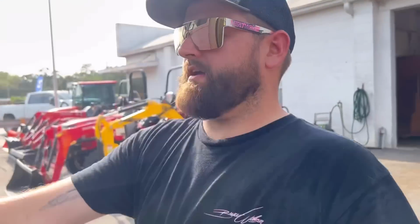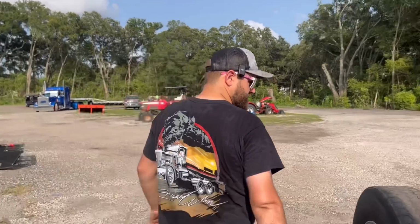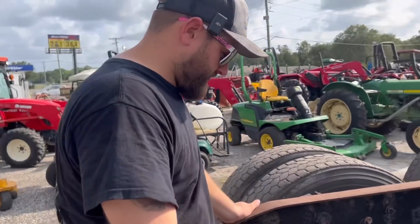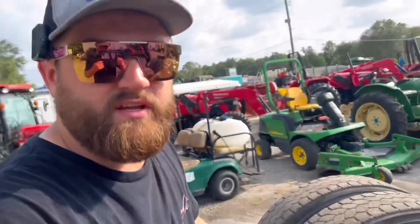2004. It's a 2004 Freightliner Columbia. The only reason I know that is what it says right there. With a wet kit, full lock rears. I think they're 40K rears. Oh no, these are 46K rears. Holy crap. Literally the rear ends we need for the bull truck.